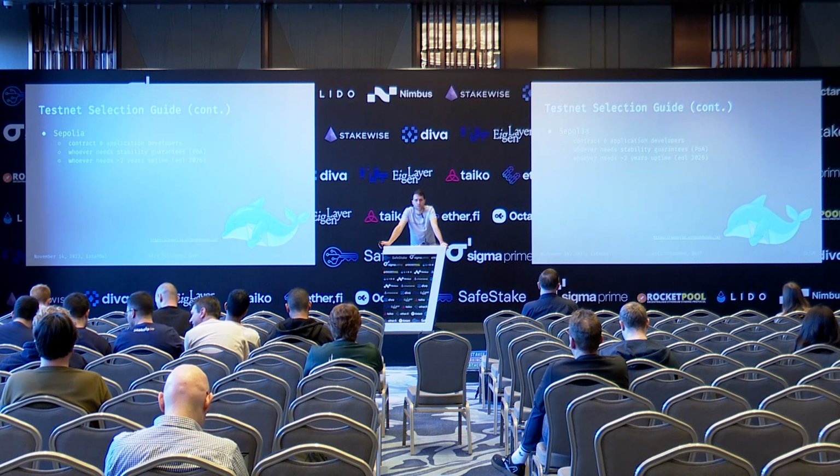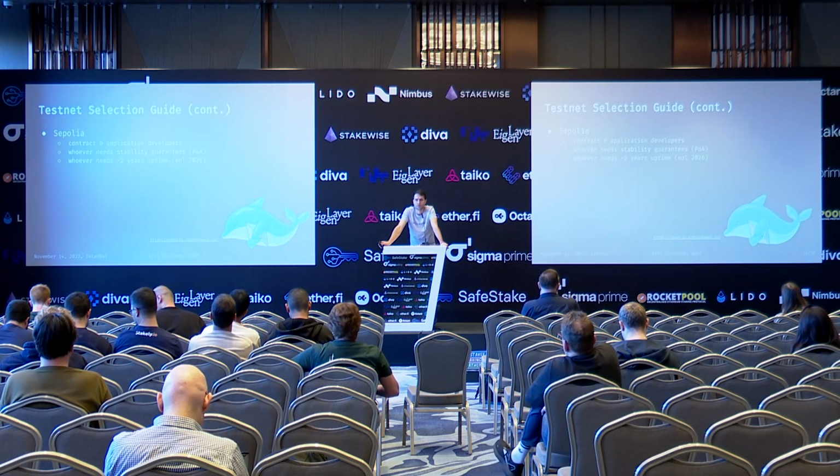Sepolia is, as I said, for whoever needs stability guarantees, mainly application developers. And currently the expected lifetime is another 2 years for this testnet.